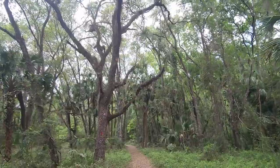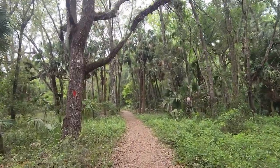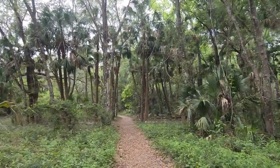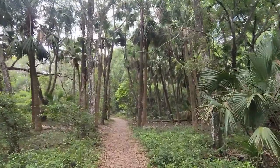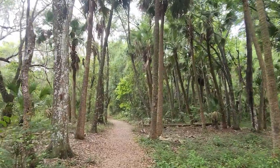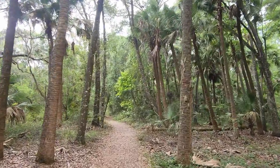Let's get started. All right, so we're just getting started on the trail. If it looks like this the whole way, I didn't have to worry about ticks, that's for sure. There's a red mark. It's funny how the Florida Trail is marked orange. I guess orange for Florida, and you get out, a lot of trails are blue. I see the blue marks. Rarely do I see a red mark, but that's cool.